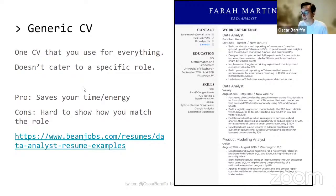And just as a side note, what I did find when I was doing a search for this talk, this site just had what I thought were perfectly acceptable, in some cases really good, templates to use. So if you really don't know what else to use, use one of these. I think they're pretty good. Anyway, so that's a generic CV. Whether you know it or not, most of you have been using this one.